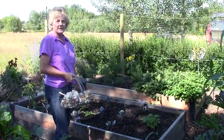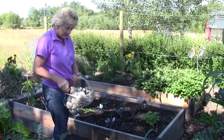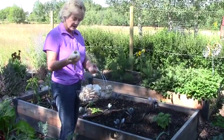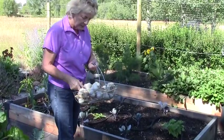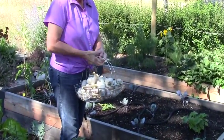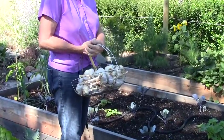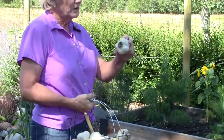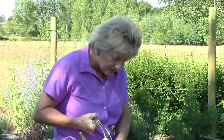This bed is in its second planting because this is what I harvested from it in July, these big bulbs of garlic. They're all dried and ready to use all winter. I always plant the garlic in late September, early October. Just pull the bulbs apart and plant the cloves, pointy end up, and they start coming up in the spring almost as soon as the ground thaws. And then as soon as the greens begin to die back, it's time to harvest them in late June, early July. So that's where these came from.